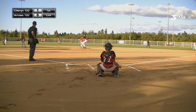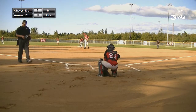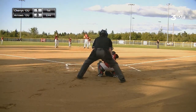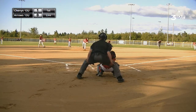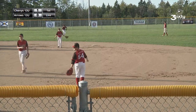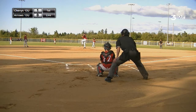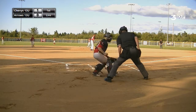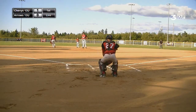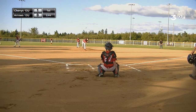Taking a look at the defensive alignment for the Summerside Chevys, the outfield from left to right, Owen Jones, Cole Eklund, and Griffin Ryan. In the infield, left side is going to be Tyler Wood at third base and Caleb Gallant at short. Right side of the infield, Tyson Wedge at second, while Zach McNeil is at first base. Behind the plate, it'll be George Gallant taking in the pitches from starting pitcher Cale Coffin. Coffin, the right-hander, getting his warm-up tosses in.